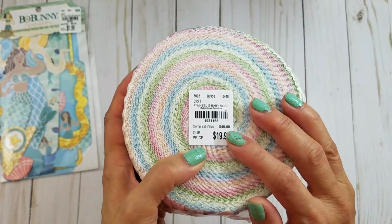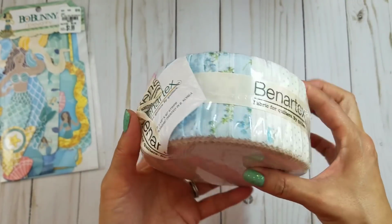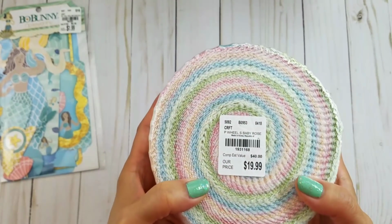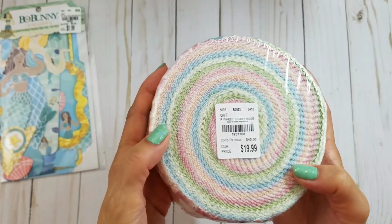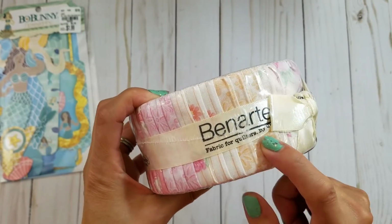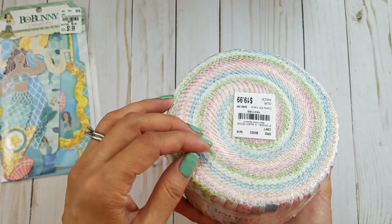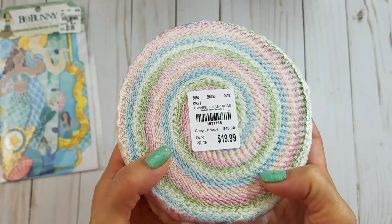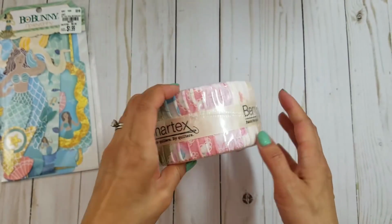Then there was another crafter there, and I guess she quilts. She was looking at it too, and there are only two rolls. I think she picked one up, and I said, what do you use these for exactly? She said, well, they're for quilters. I mean, it does say that on there. She said that is a great price, because originally it would be $40 for this. So she did say it's a good price.